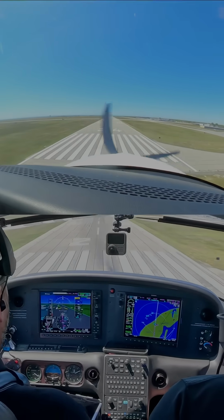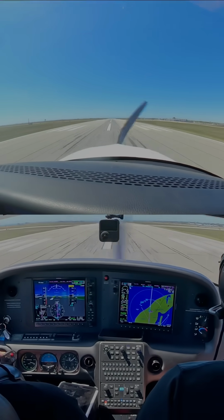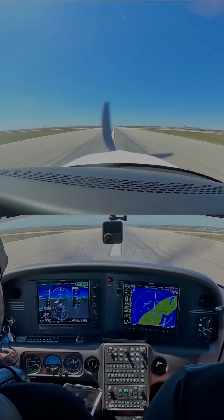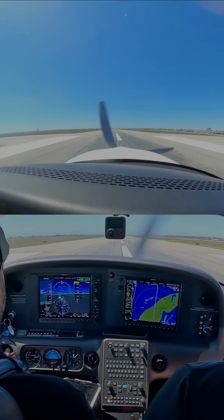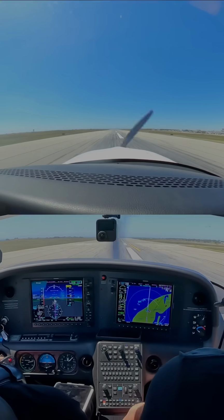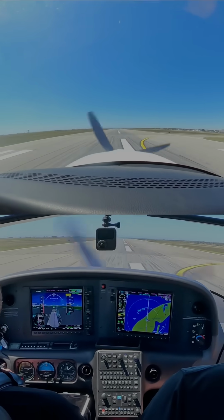Roger. Yeah, perfect. Get it with the ground effect. Left rudder. A little bit of right aileron. Too much rudder. There you go. Just like that. Flaps up. Keep the yaw in check. Keep the aileron in. On the brakes.